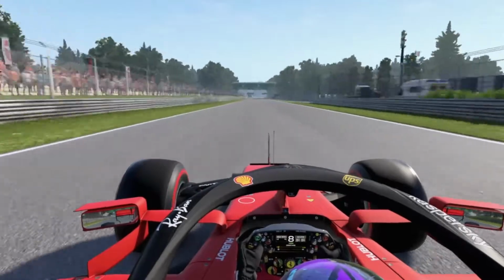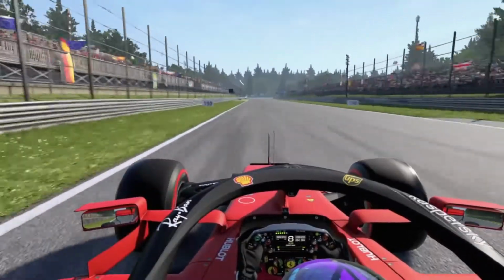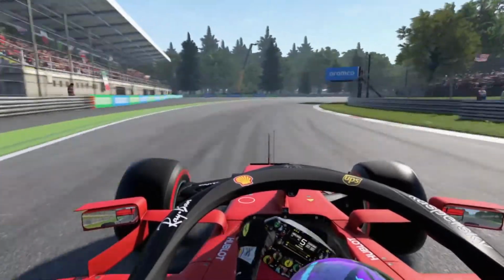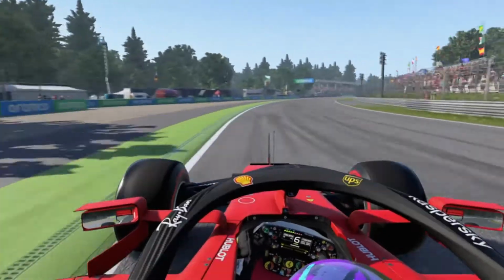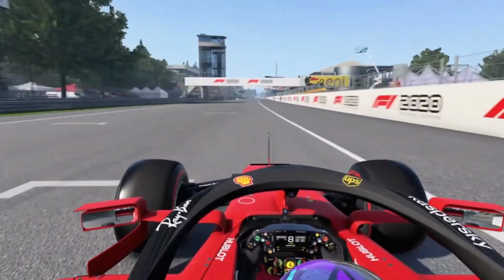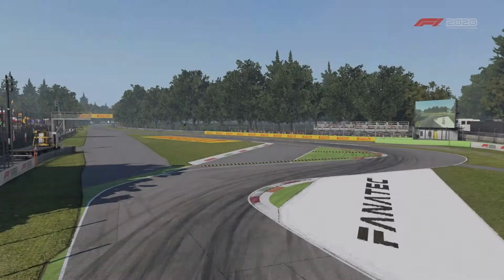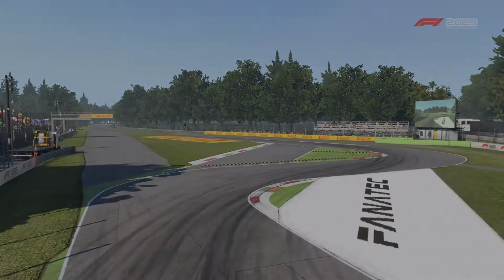Another super famous corner, not circuit. There's no little cheeky cut-throughs here. We're going to take the legendary corner in fourth gear for a brief moment, opening it back out onto the main straight. And we'll talk about the one little change you made, and also others that you could potentially make if Codemasters weren't so tight. Moving the chicane down to the Rettifilo, take that one nice and flat out, no worries there at all.